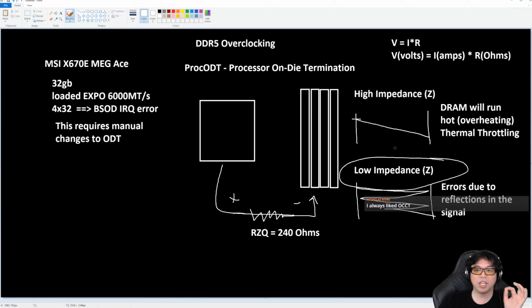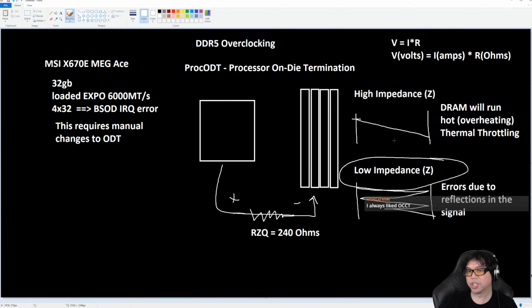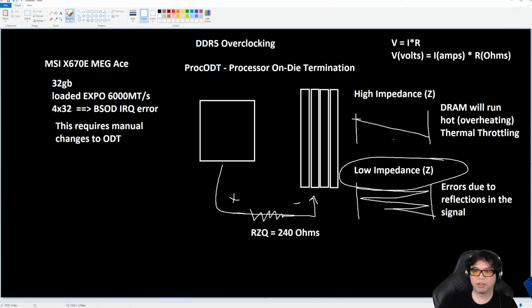I have corrupted a Windows installation because I ran unstable RAM last year. I was trying to run 128 gigs of RAM on my 13900K, and I made a video about it. It was the last video that I did with 128 gigs on Intel, and it was not stable. I was running it at 5600, and it was not stable. And I corrupted my operating system. I had to reinstall Windows. It was a huge hassle to recover all the data. It was a huge pain and a big, big waste of time.